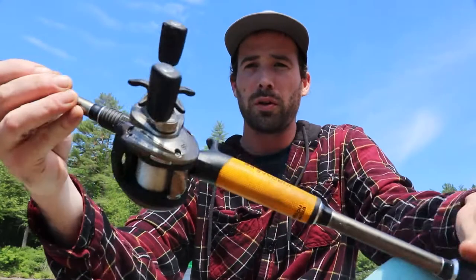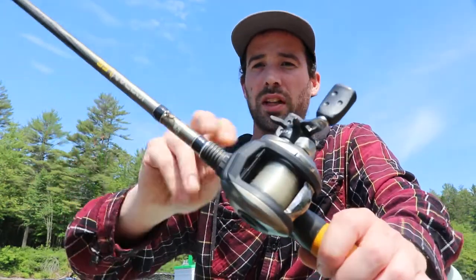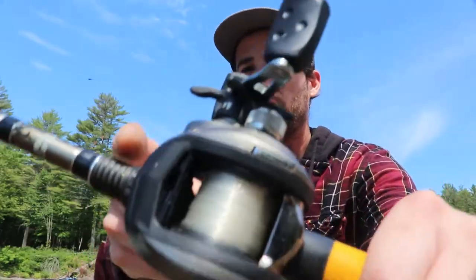Get out of here, fly. Whopper Plopper combo I was using. I was using a medium heavy, which might be a little bit overkill for topwater. I'll definitely agree with that. But today I was using a medium heavy Abu Garcia rod. It's like their Jordan Lee combo. And I was using 12 pound monofilament.